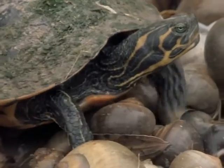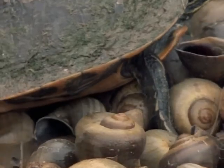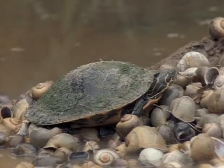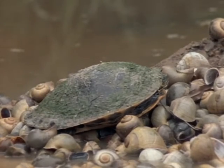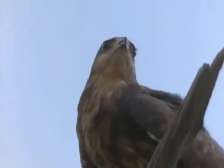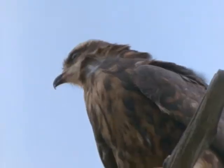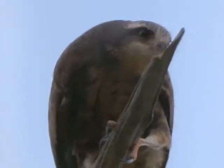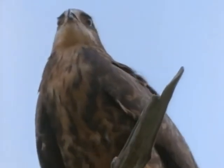A river cooter investigates, but does not have the right tool for the complicated job. The kite's perfectly curved beak fits like a key in a lock. Being one of the most specialized feeders in the entire animal kingdom, the Everglades kite will almost certainly suffer as humans encroach on the apple snails and river cooter's shrinking habitat.